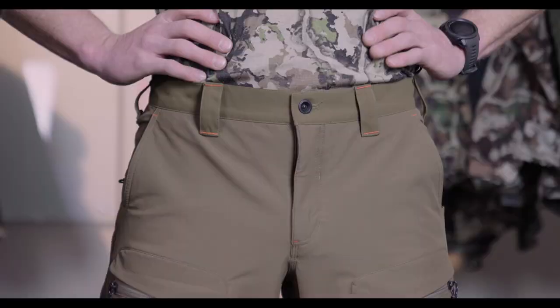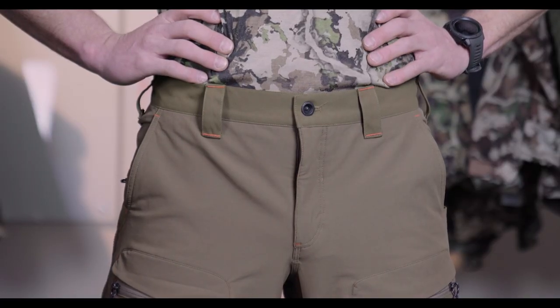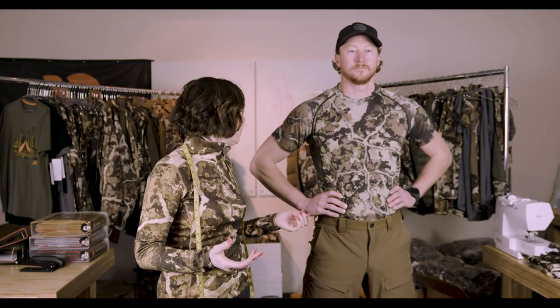We are also introducing this pant with a fitted waistband or numeric sizing. So when you purchase them, it will be just the same way that you'll purchase a pair of blue jeans. We feel like we can dial the fit in a little better on a numeric fit.